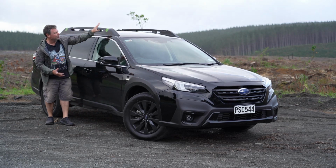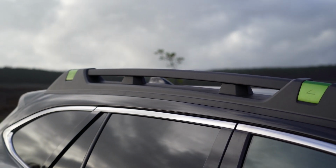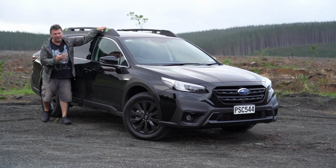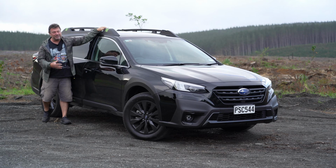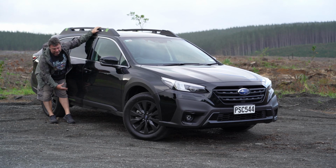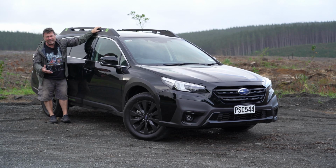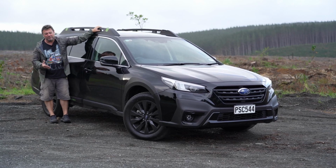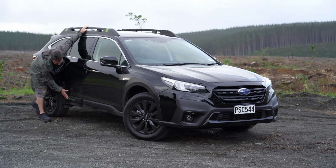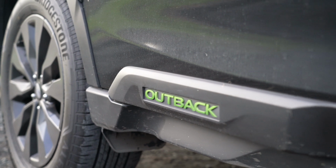Continuing down, you've got the roof rails with these nice bright green tie down spots to make sure you know where you can strap down whatever adventure gear you're going to take out, and this has got enough space and vehicle size to do that. It's got 213 millimetres of ride height, so essentially that's why they're calling it an SUV. To me it still looks like a station wagon, but there you go. And also a nice green Outback badge to let you know it's an Outback.